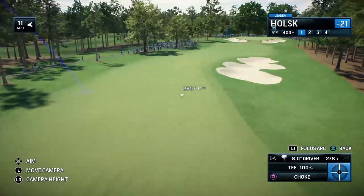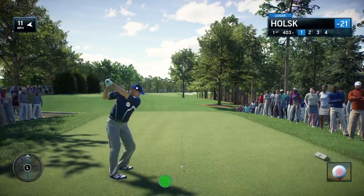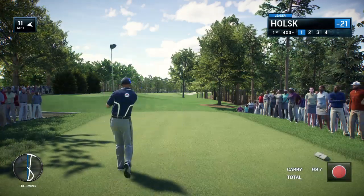Thanks for joining us here today in Charlotte, North Carolina for the final round of the Wells Fargo Championship. Frank, what do we have out here today?